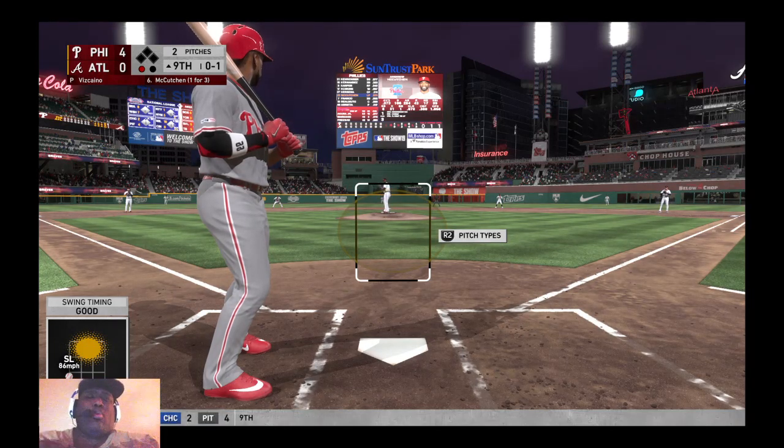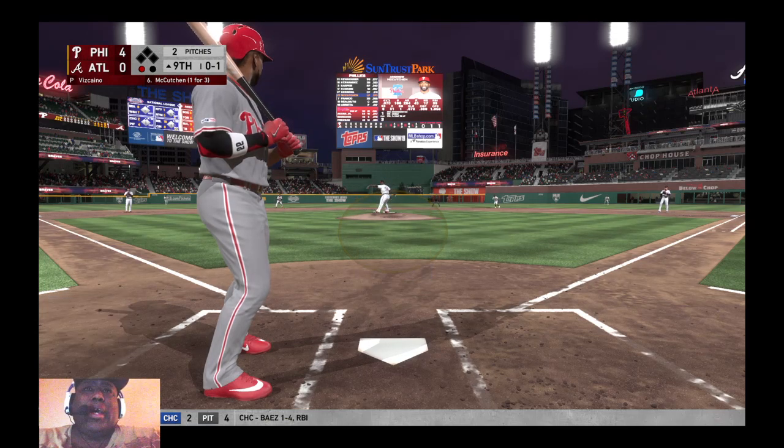Oh, MLB The Show. What's up, T-Pod? MLB The Show 19. Yeah.